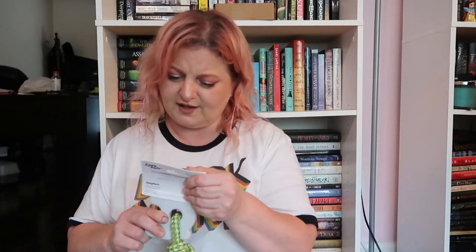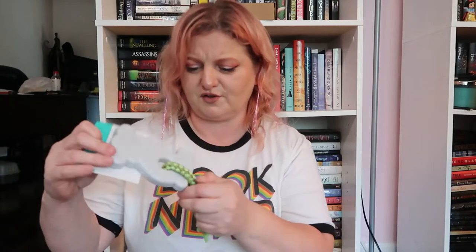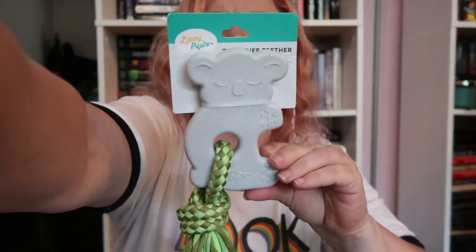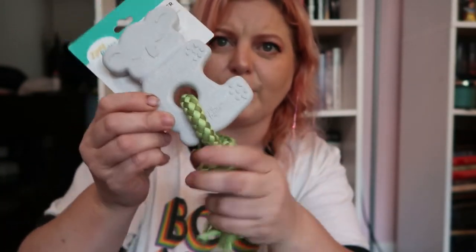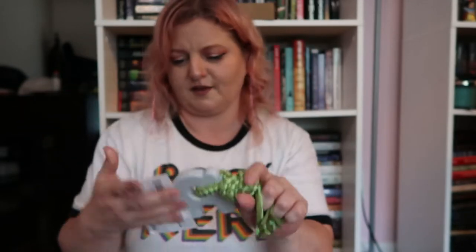Ooh, what is this? Zippy Tough Teether, durable dog toy. It's got flexible rubber, and then it's got this little knotted thing on it. It's a cute little koala. There's a very soft braided rope tied up here, and it's loose down at the bottom. I'll have to cut that off before I give it to him.